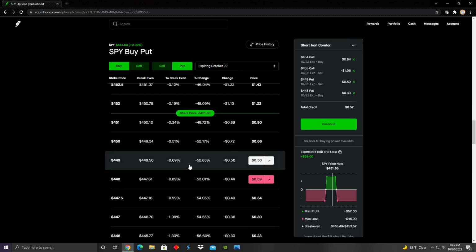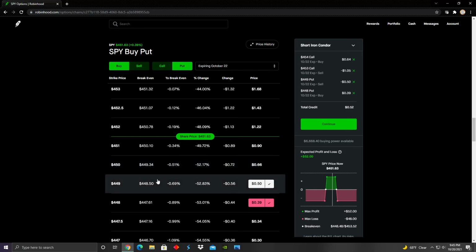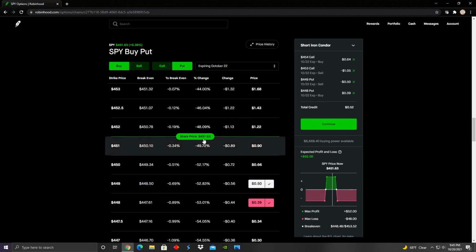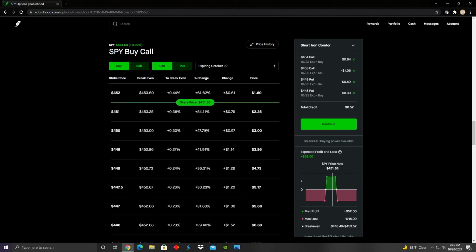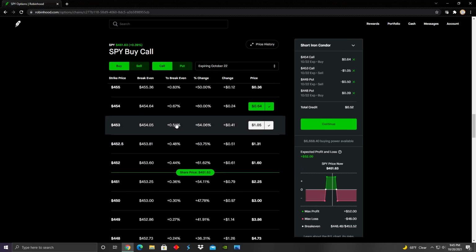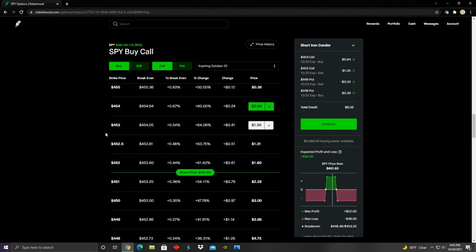And the way that happens is, remember, just to break it down to each individual leg of this short iron condor, since this is a put contract, the only way that it will have intrinsic value is if it's above the share price. If it's below the share price, it expires worthless without any intrinsic value or extrinsic value. Same thing with the call. In order for the call option to have any intrinsic value whatsoever, it has to expire beneath the share price of the underlying asset. If the call option expires above the share price, it expires worthless without any intrinsic value or extrinsic value.